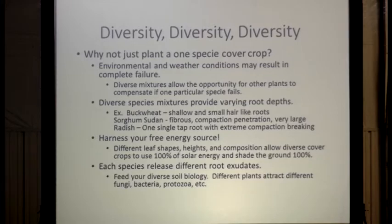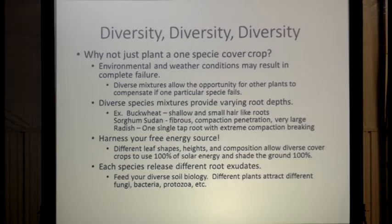And each one of those species releases a different DNA fingerprint into that soil that feeds a different type of livestock underground. They're each feeding a different group, and they're each feeding them a little bit different food source.